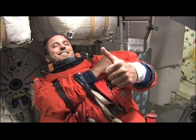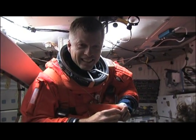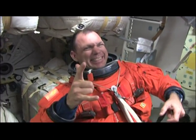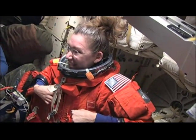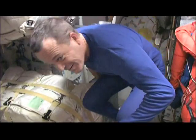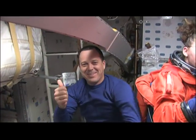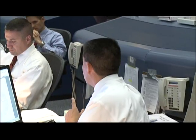Smiles all around. And this next guy here, I've never seen him smile so much. Actually, he smiled for about 12 days. So we're getting ready to go. One last spin before we head out. And we get ourselves strapped in, and we get ready for the burn.